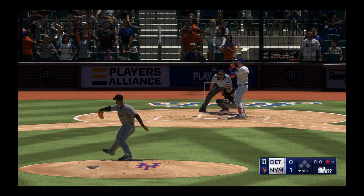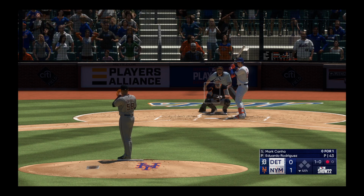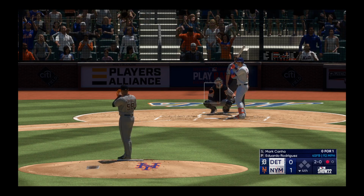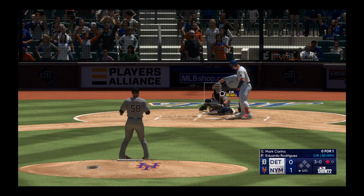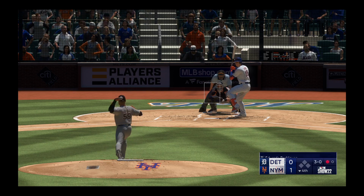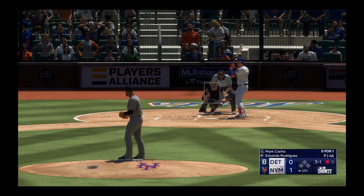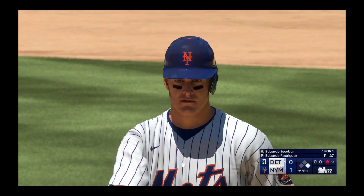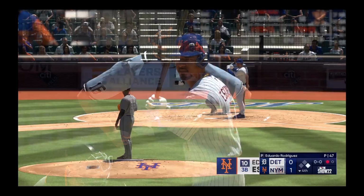Here's Mark Canha. He was a strikeout victim his first time. First offering misses badly for ball one. And now the lefty. Nope. 2-0. Misses off the inside. Ball three. Bottom of the zone and a called strike. 3-1, and he couldn't come up with it. Pretty easy walk right there. Last pitch wasn't even much to think about. And next for the Mets, Eduardo Escobar.